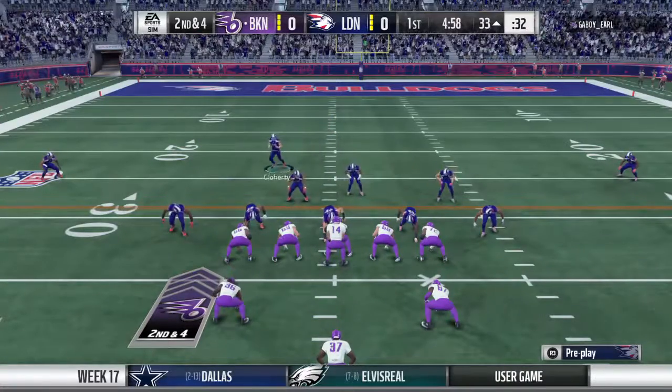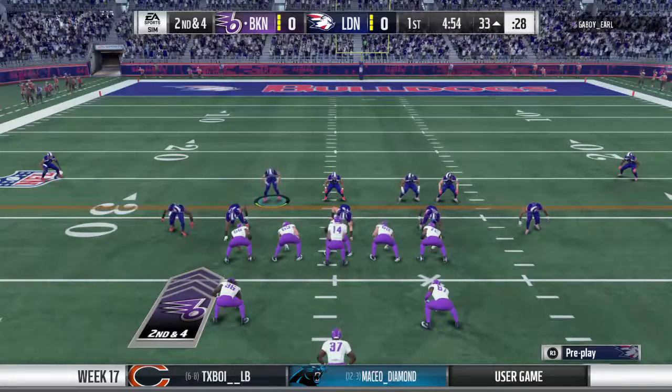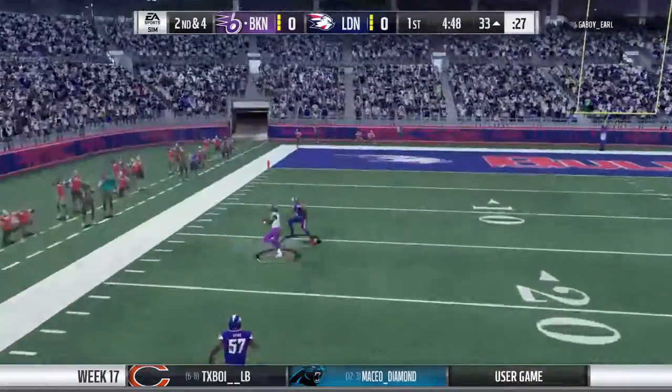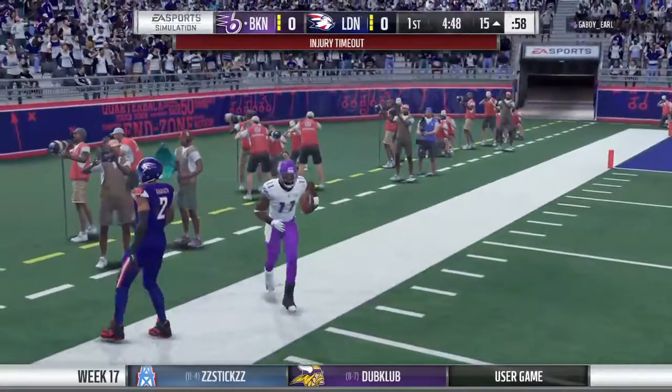This running game's so important for them, and they know that. It helped lead him to a victory last week when he was over 100 yards. Let's face it, it's their identity, and that's what they want to play to. They want to be that team that runs the ball really well each and every week, and right now we're seeing a pretty good pattern of that happening.